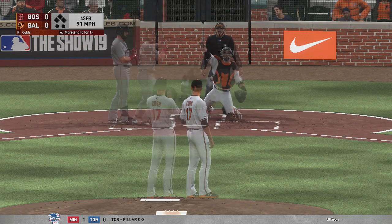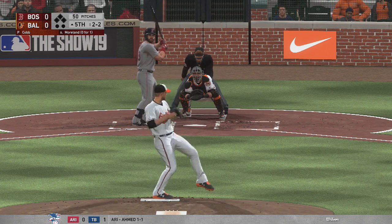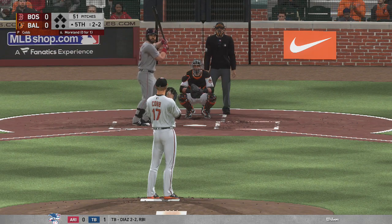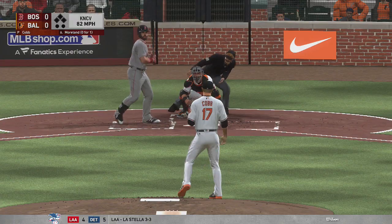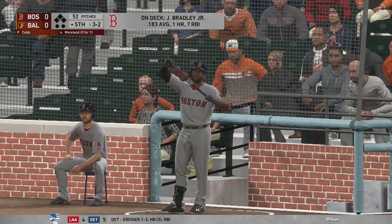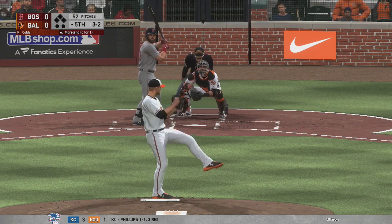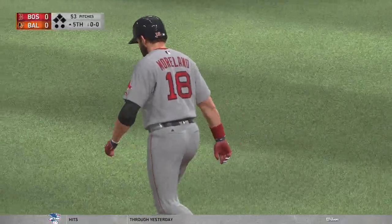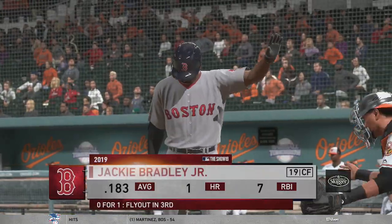And he lays off it to even the count. 2-2. Fouled away. And that misses, so it's a full count. 3-2. Jackie Bradley Jr. will be next. And a good eye here as he takes ball 4, and it's a base on balls to lead off the 5th inning. Well, they haven't been able to scratch a run across yet, so maybe this walk will jumpstart their offense a little bit.